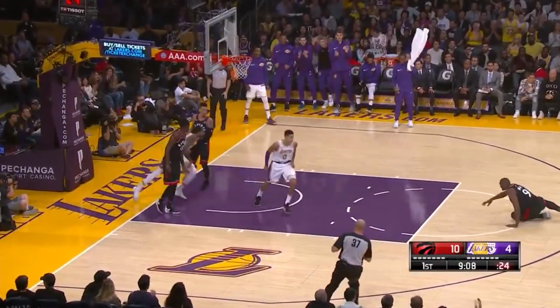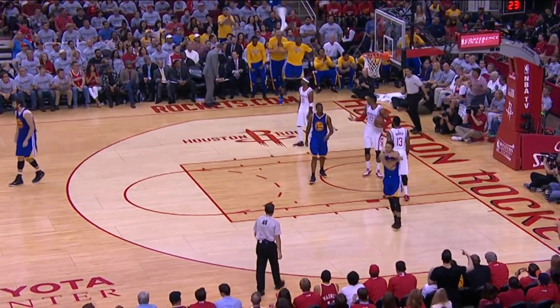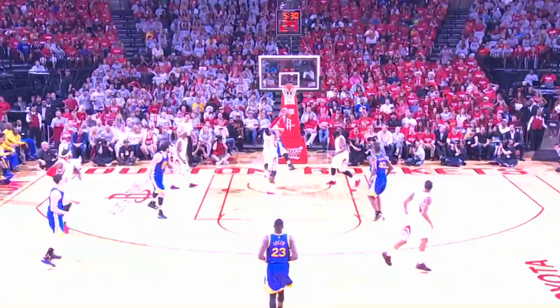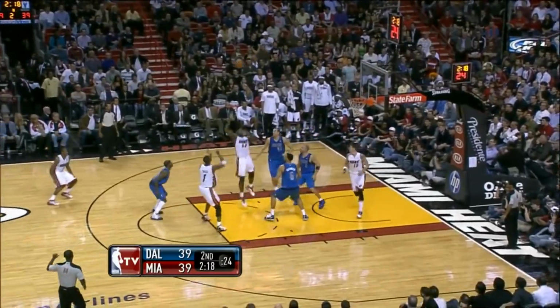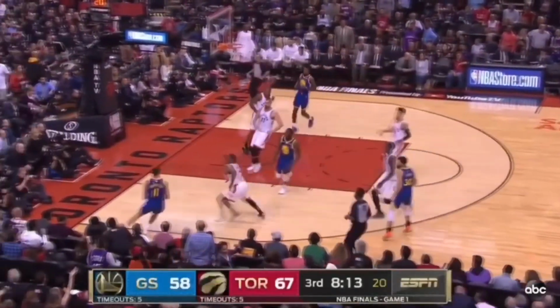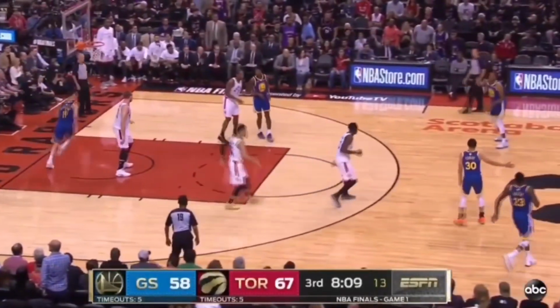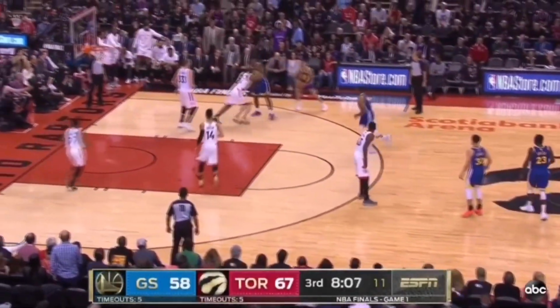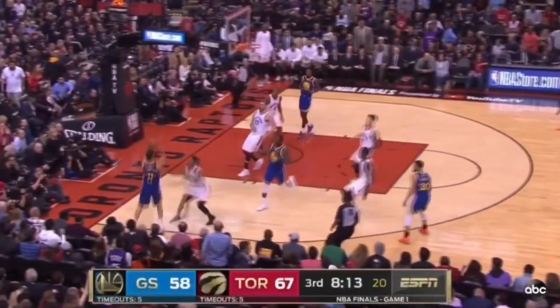Scoring hack number 3, crash the offensive boards. Even if you're a guard, you can still get an extra 2 to 4 points per game just by crashing the offensive glass. A tip to remember here is that usually the ball will bounce long off the rim, meaning if your teammate shoots from the left corner, the rebound will probably bounce towards the right corner. So put yourself in a position to get offensive rebounds, and even if you only get 1 to 2 a game, that's 1 to 2 more offensive opportunities for you.